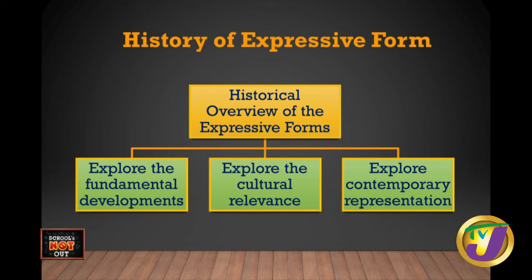For example, what are the basic ideas relative to drawing? Who pioneered it? What pillars did they establish? So you can benefit from their explorations and the findings in terms of their experiences with drawing. You also want to ensure that you explore the cultural relevance of drawing. That is, with this drawing expressive form, how does it match in the Jamaican context? How does it help to give our spin on what drawing as an expressive form is as we put our work out there in the world?